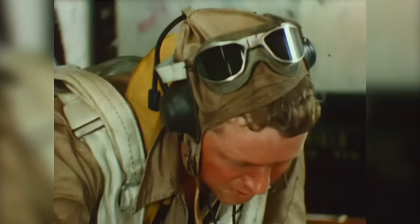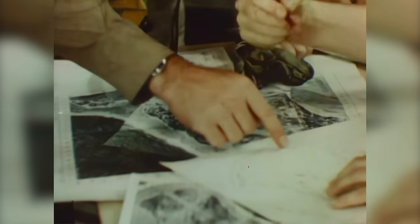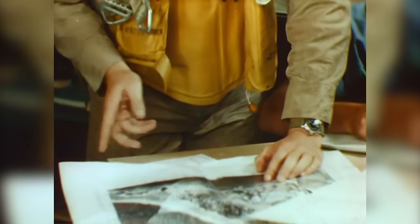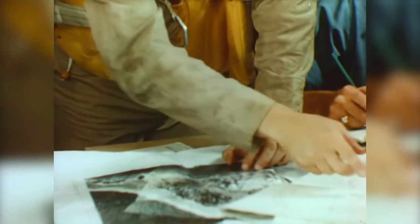Every single Jap bomber on Marcus has been destroyed. 80% of the shore installations blasted or set afire. Hangars, radio stations, gas dumps, ammunition dumps. Marcus is now a lovely mess.